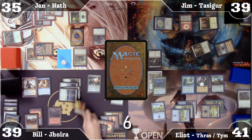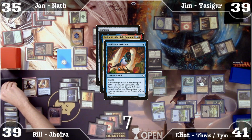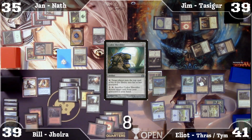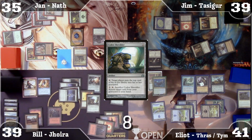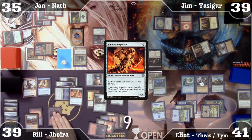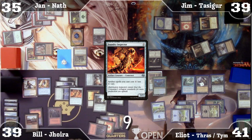I'm going to use the 1 mana and cast Mannequin. Scry 1, draw a card. Okay. I'm going to bottom that actually and draw a card. I'm going to play Codex Shredder for free. No mana floating. Scry 1, draw a card. I'll keep that on top and I'll draw it. I'm going to tap Astral Cornucopia for 2, and using both of them, cast Foundry Inspector. Scry 1, draw a card. I'm going to keep that and draw it.